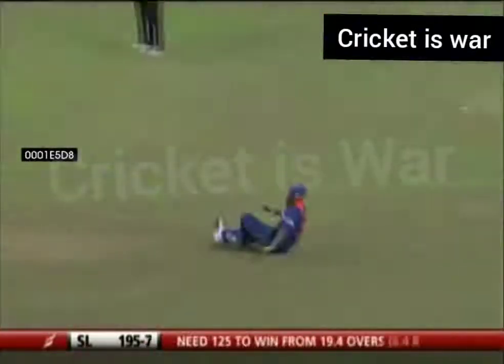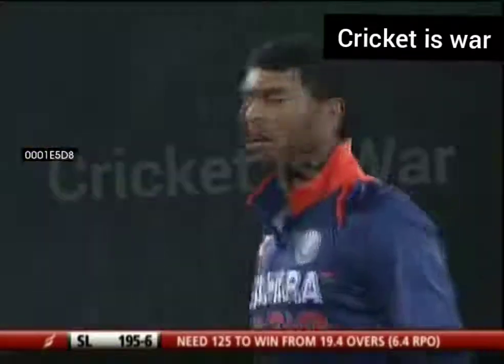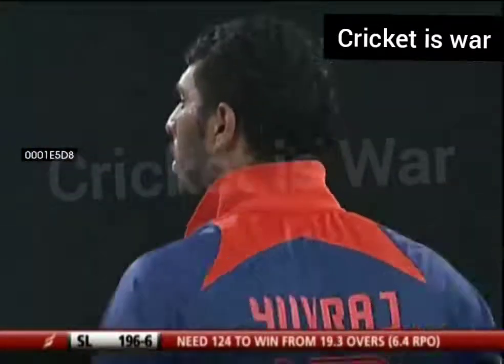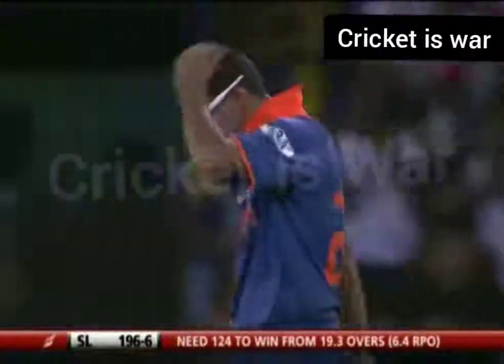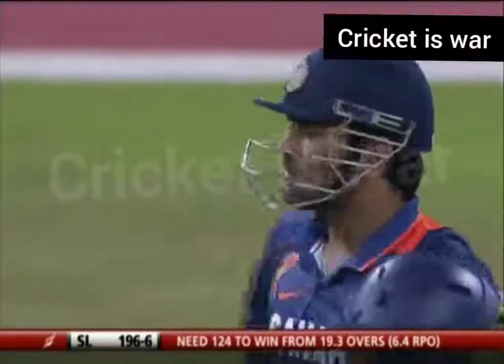Short again. This is straight up. And this should be all over. And oh, no, he's dropped it. Oh, can you believe it? It was a sitter for Pathan. And he shelled it. Listen to the crowd. Goodness me.